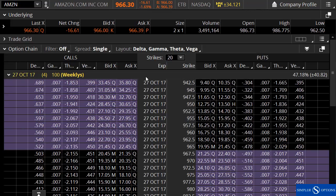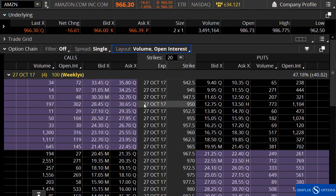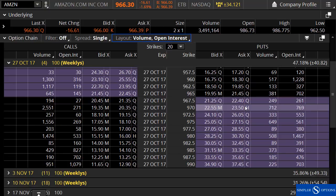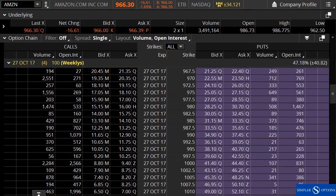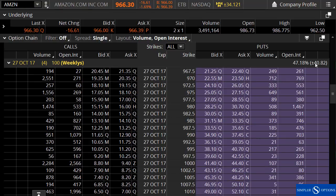One of the ones that I've been watching here, and if we go over here and we look at volume and open interest, we can look at the expected move here, which is $40. So if you take a look at this, we're currently trading at $960. A $40 move would take us up to about $1,000, and there's a lot of activity up here at the $1,000 strike.